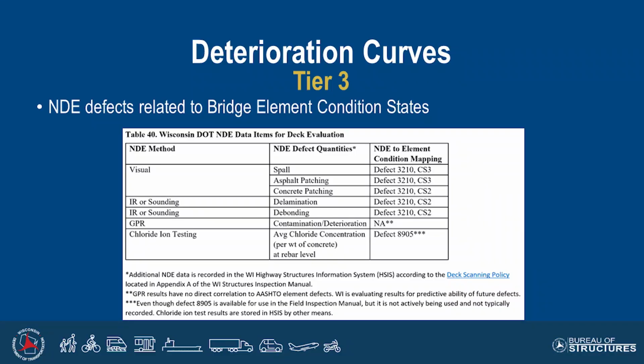So here is how Wisconsin translates NDE defects into bridge element condition. Again, we're recording that defect under the specific wearing surface element. So when you're talking about going in and figuring out how this specific wearing surface deteriorates, we can just pull up our agency-defined element, look at the specific defect of interest, and pull that data together.